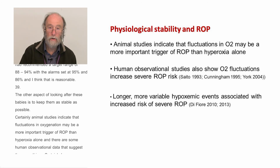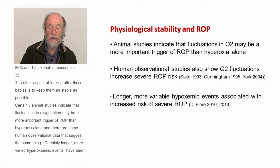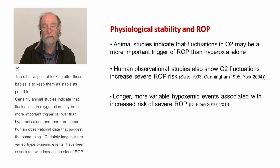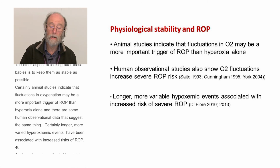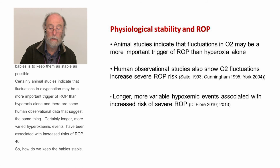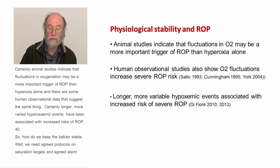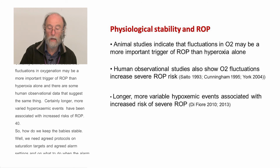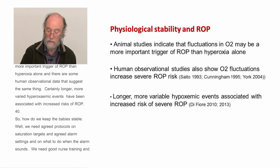The other aspect of looking after these babies is keeping them as stable as possible that I've mentioned. And certainly animal studies indicate that fluctuations in oxygenation may be a more important trigger of ROP than hyperoxia alone. And there's some human observational data that suggests the same thing. And certainly longer, more variable hypoxemic events have been associated with increased risks of severe ROP.